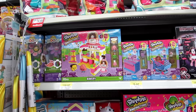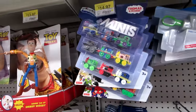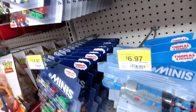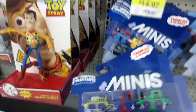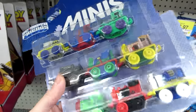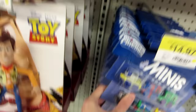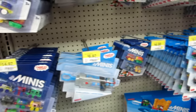Lots of constructions. So here are the Thomas and Train. I'm only over here because they're supposed to be coming out with a SpongeBob version of these. Because see how these are like, are these DC? Or no, are they? Yeah, DC. They're supposed to be like SpongeBob ones. And I need to find those. I don't see them though.